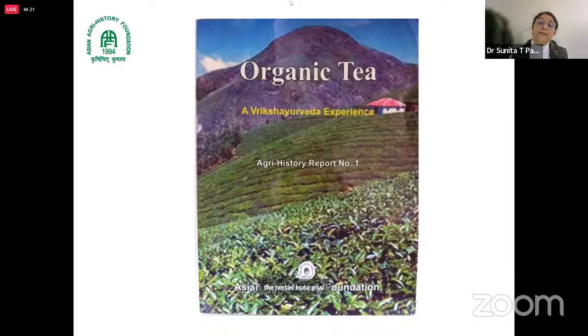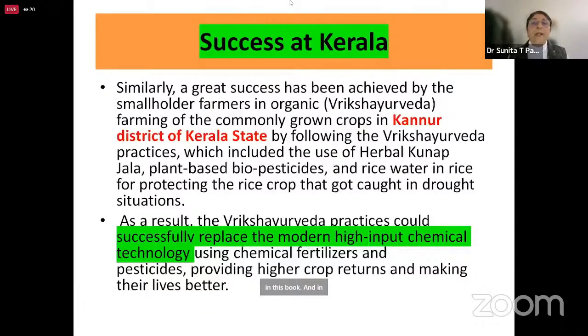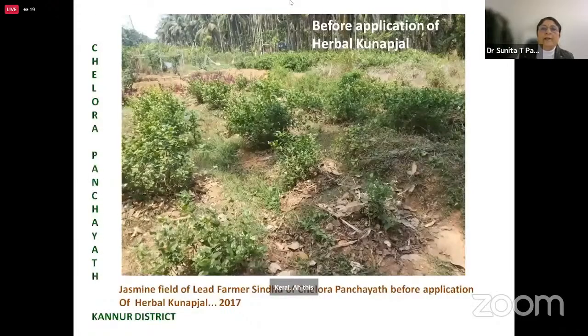and enhance his or her knowledge about herbal Kunapajala and its varieties. So 25 kinds of herbal Kunapajala have been explained in this book. And if we see Kerala, we can see a lot of success. Very good use of Vrikshayurveda-based herbal Kunapajala is being done in Kerala.